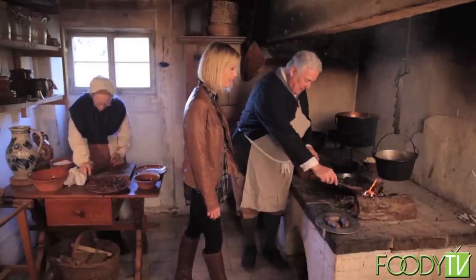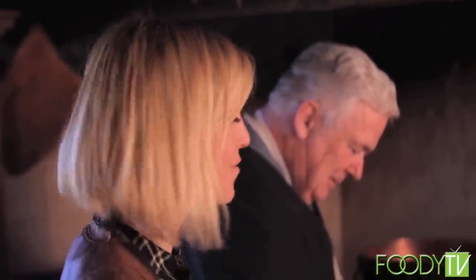Well, it looks good, and I cannot wait to taste it later. And I hope you're going to like it. I know I'm going to love it. Thank you, Gottfried. I'll let you finish up, and I'll come back to taste the finished product.